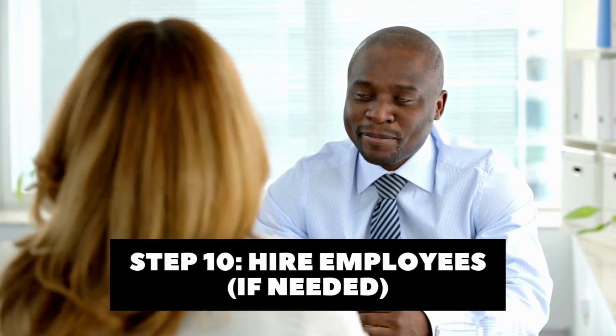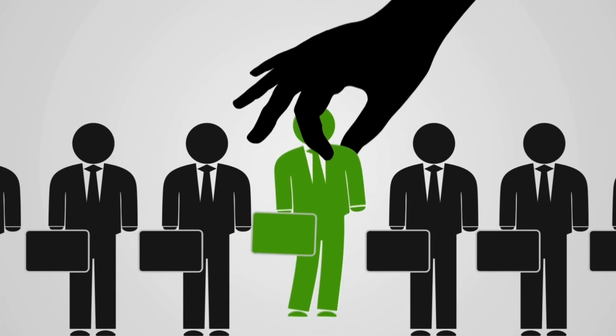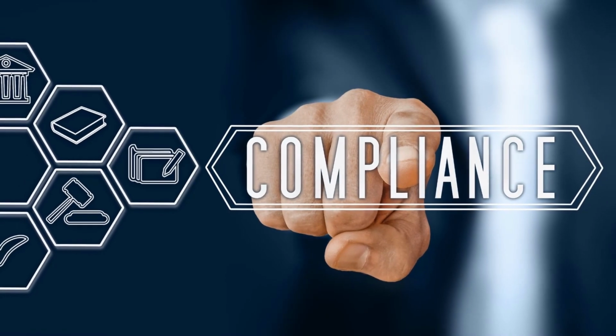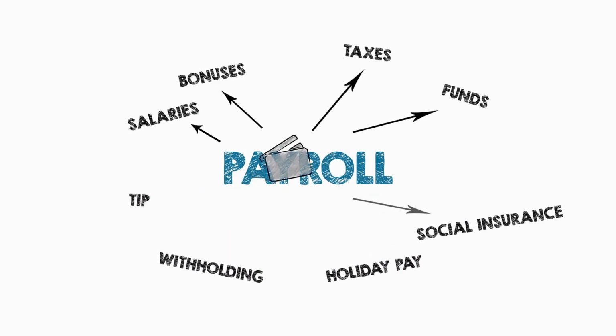Step 10. Hire employees, if needed. Not every business will need employees in the beginning. But if it does, make sure you get the best people for the job by casting a wide net when looking for candidates. You'll also want to comply with all anti-discrimination laws and find a reputable payroll administrator to keep you in compliance with tax and other legal requirements.